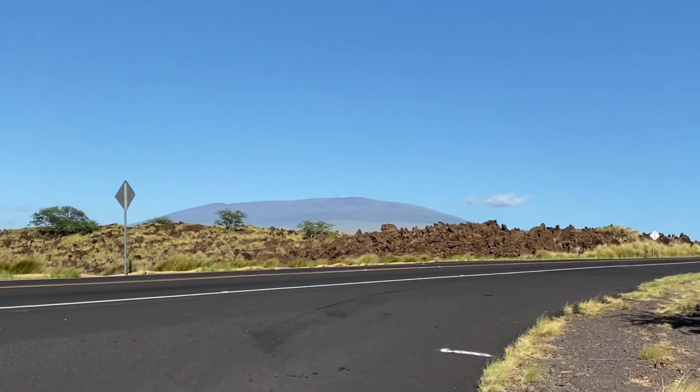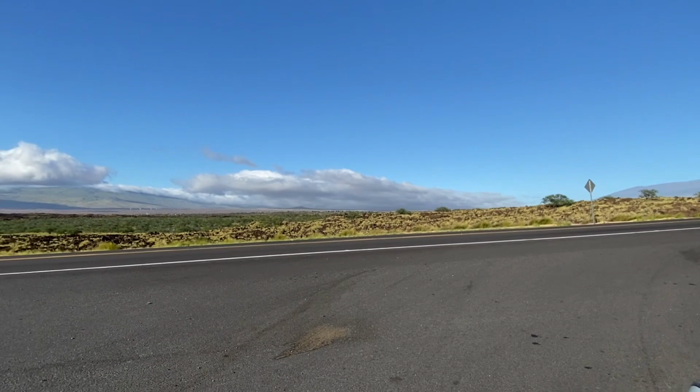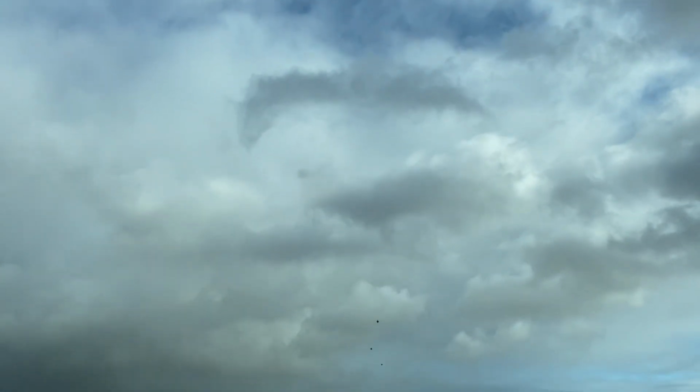This is looking at the Mauna Kea observatories from the road to Waikoloa Village. Mauna Kea observatories are like really high-powered telescopes up there on the volcano, some of the most powerful in the world. And yeah, that's going to pretty much wrap it up. These are some attack helicopters I saw coming out of the airport.